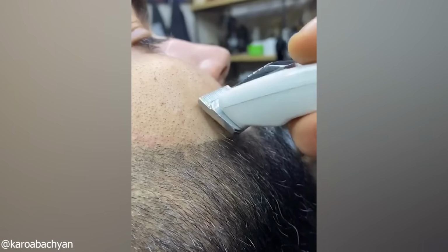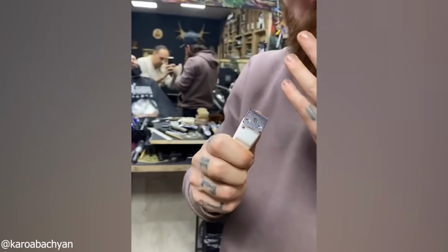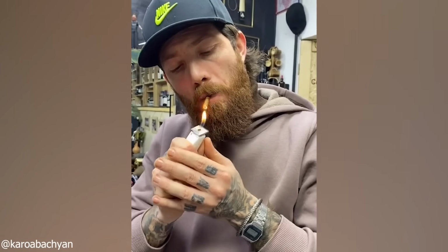If you're looking for that perfect gift for the bearded, heavily tattooed, stoner, barber, hipster in your life, consider the handy, yet practical, clipper-lighter combo that will never leave him too far from the nearest toque.